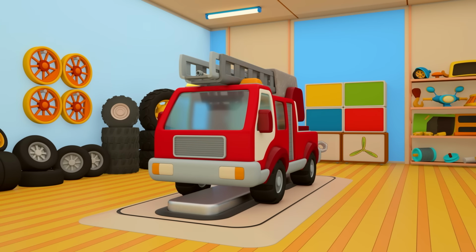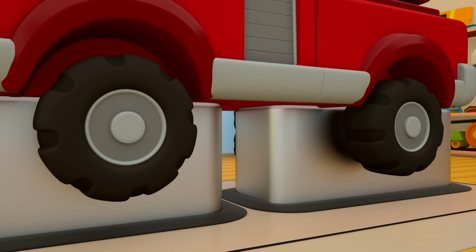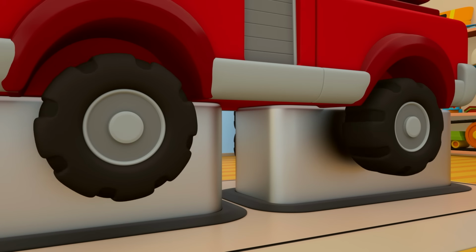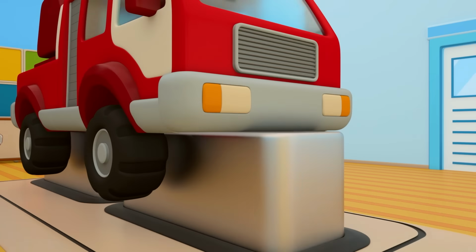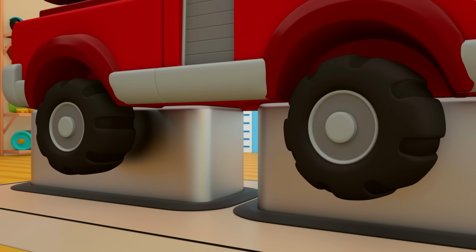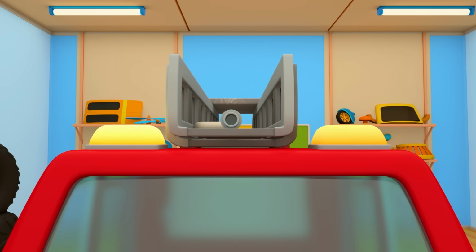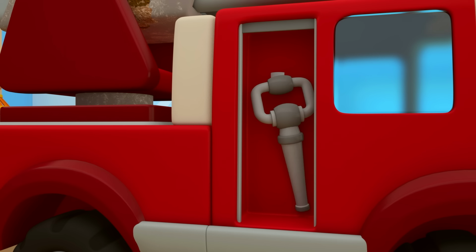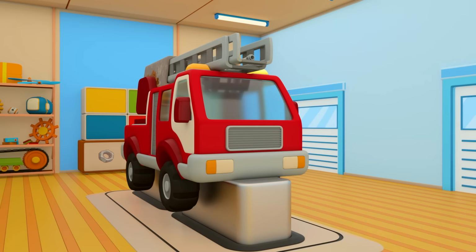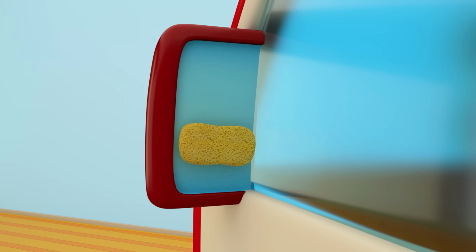The fire engine has come for an inspection. Let's check the wheels. They're turning side to side and round and round. And on the other side, also fine. The wheels are all in order. The flashing lights are blinking. The compartment door opens. The water cannon is in place. The mirror is dirty. Let's wash it.